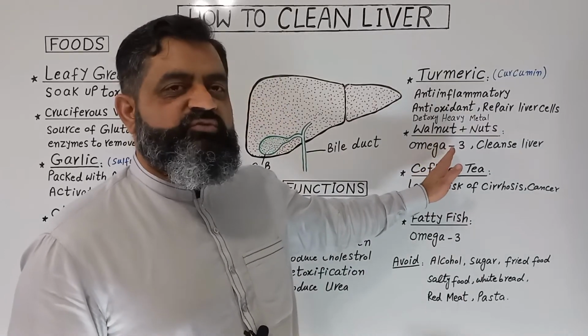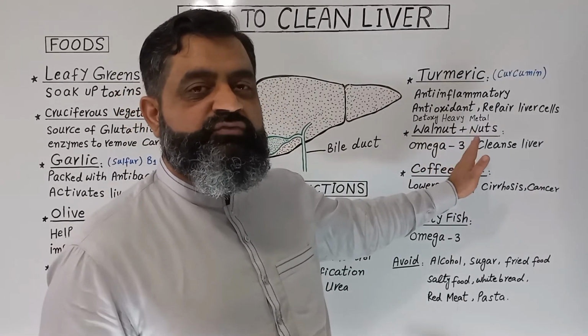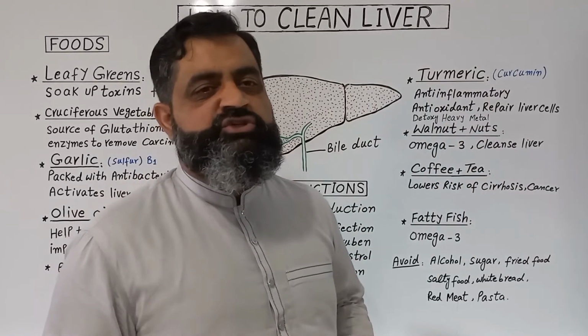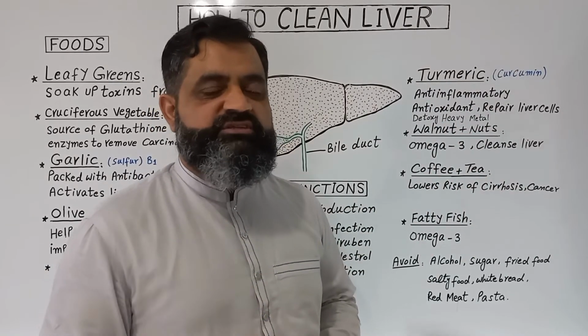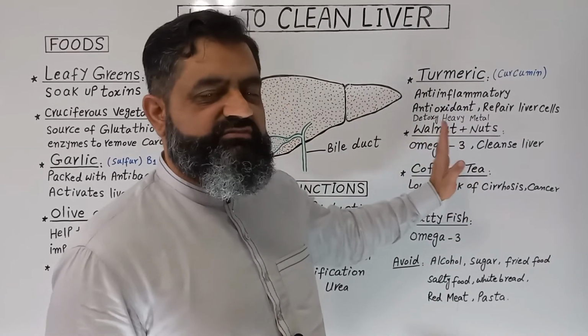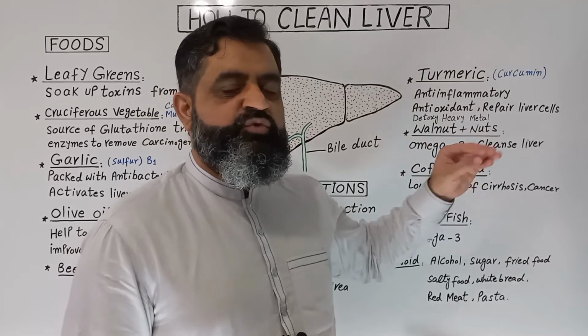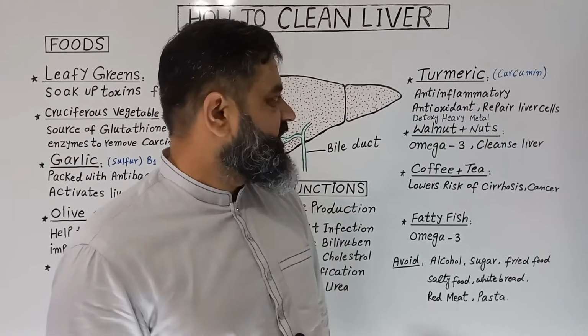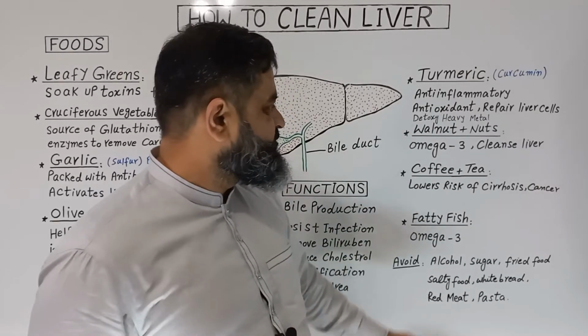The next food is walnut, which is also a very good food, and you can use any nut, especially almonds, pistachios, but I am going to specifically target walnuts. They are very good. They contain omega-3 fatty acid, which removes fats from your liver, and also removes fatty liver and cleans your liver.